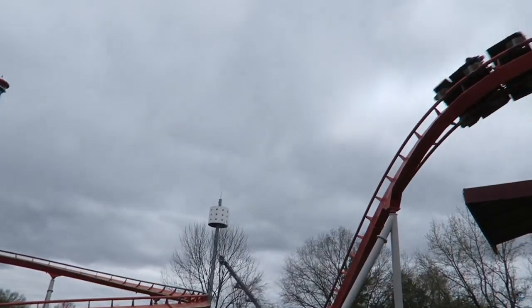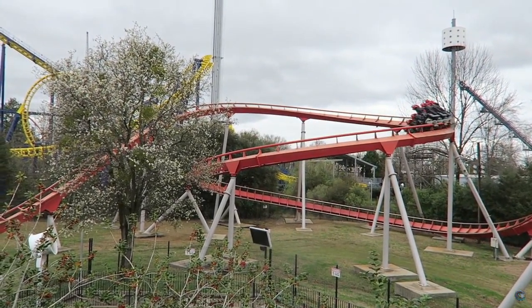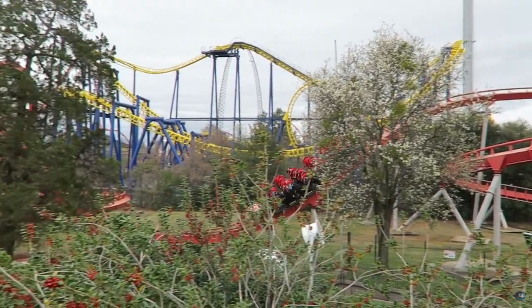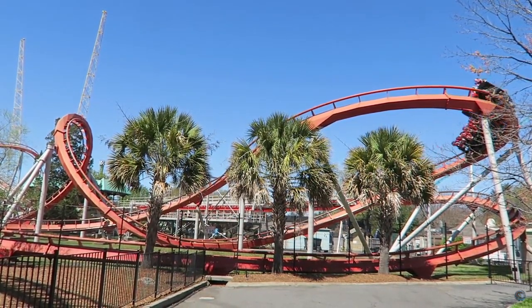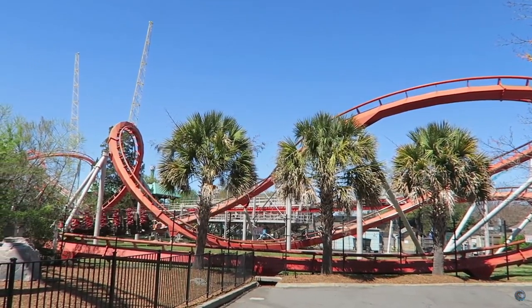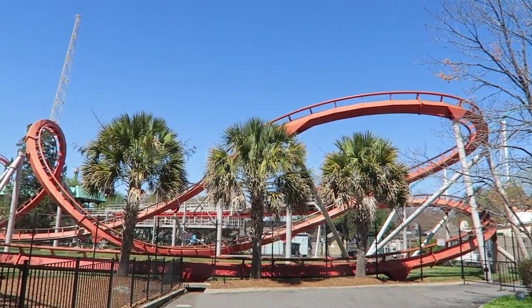Probably the worst part is the corkscrews. This is not enjoyable. I've done some corkscrews that are really good. This one, no. It does relieve on your legs when you are upside down. But it does a helix into an S-curve, and into another turn into the brake.